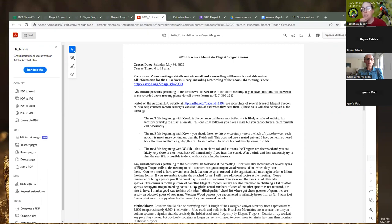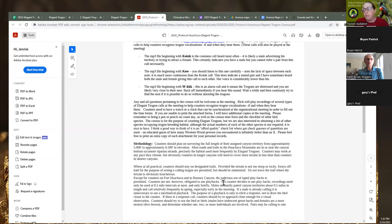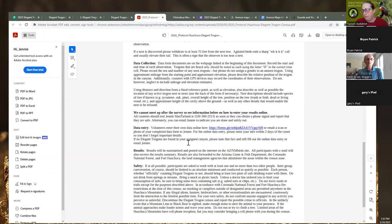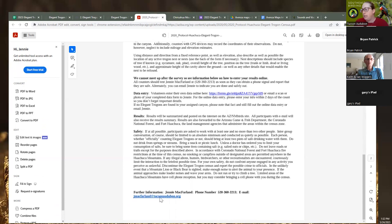So I will sometimes play, if I'm in an area where it's allowed, which I will be, on the south side of the Huachucas where it's not on the fort or anything, I'll play up that side drainage. And sometimes you get a response up the side drainage. You don't have to go up there or anything, but you can just document that you heard one up that side drainage. So that is a really good use of playback. So the protocol talks about this and that you can do playback and all that. And then it also says where to do your data entry and all this stuff.